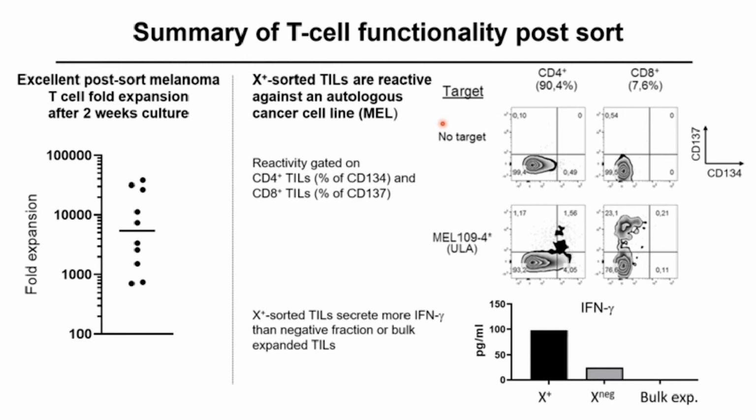On the top dot plot are our sorted TILs with no target. On the bottom are sorted TILs that were co-cultured with an autologous tumor cell line. We can see that the CD4 cells specifically upregulated CD134, which is also called OX40. And the CD8 T cells specifically upregulated CD137, which is also called 4-1BB. And at the bottom, we can see that the X-positive cells secrete interferon gamma when they are co-cultured with the autologous tumor cell line, whereas the X-negative cells, or the bulk cells, secreted much less interferon gamma.